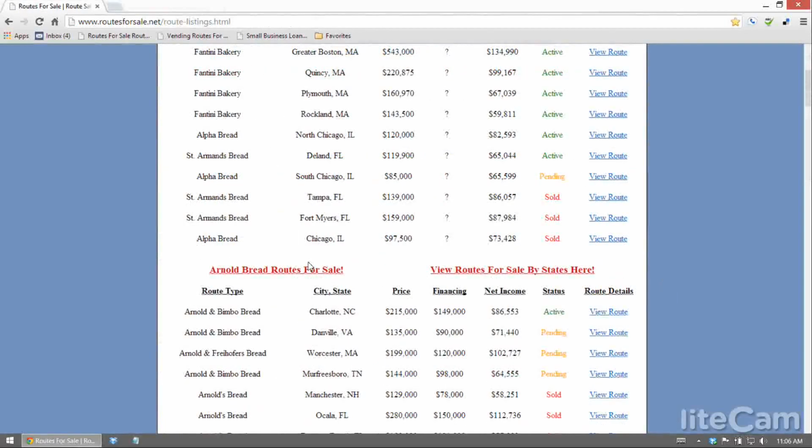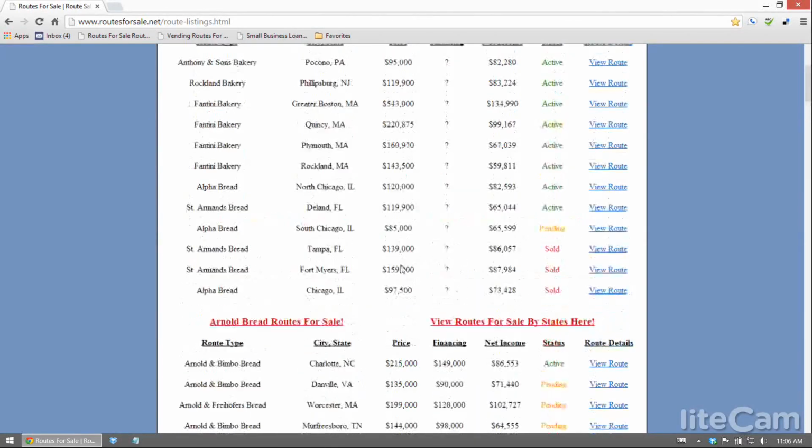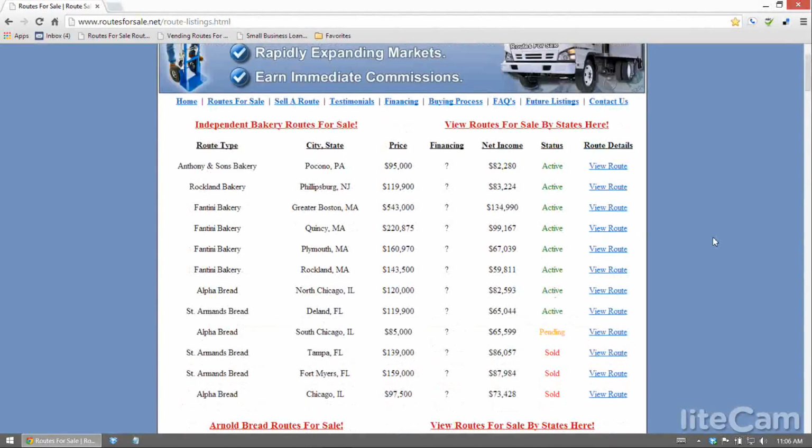Again, we're categorized on this page by category and on the following page by state. You'll also notice the sold, pending, or active statuses. Active means we are formally looking for a buyer. Pending means we have a deposit and a contract signed, and we are waiting on the company for final paperwork for a closing. It's not sold yet.